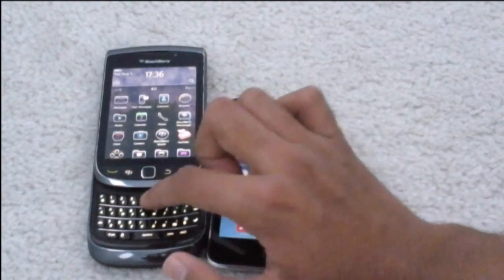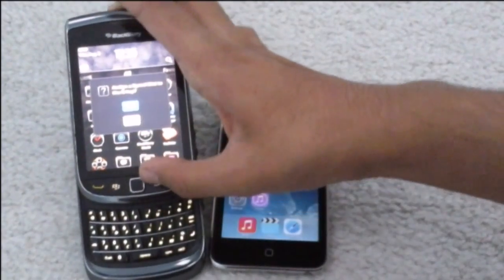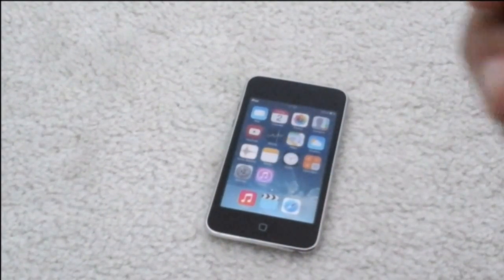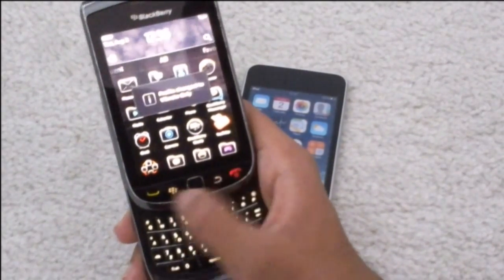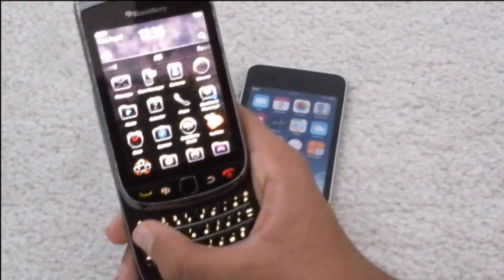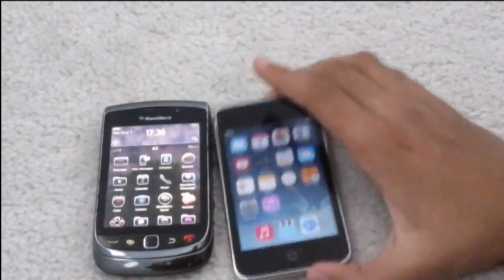Also on a BlackBerry, you can do something you can't do on iOS. You can use the keyboard for shortcuts. Set for speed dial. If you hold Q, for example, this is one that comes with your BlackBerry. If you hold Q, it'll change whatever you have into vibrate, whatever profile you have. If you hold A, it acts the same as the screen lock.